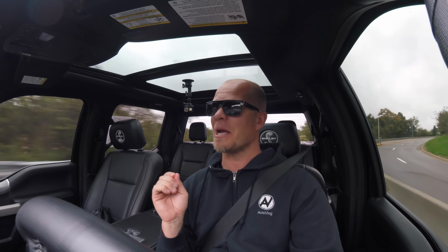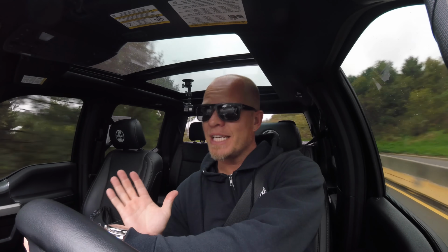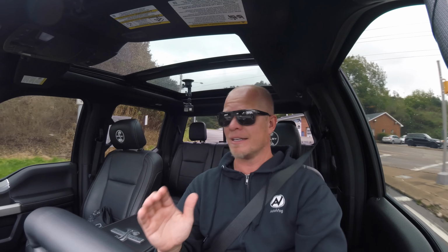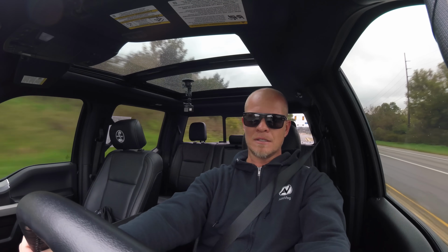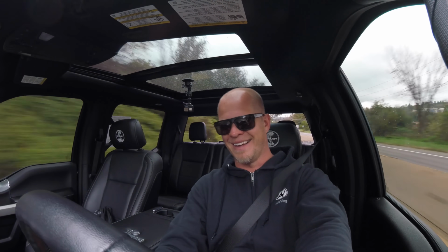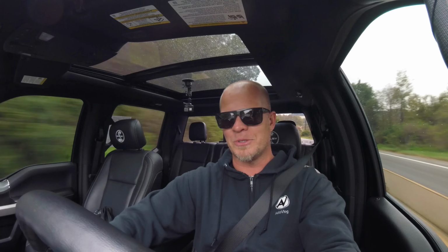It's absolutely amazing. Now, I drove a 560 horsepower GMC Sierra. That was the Callaway edition, and I was pretty blown away by that truck. But this has 200 more horsepower. We're gonna put it in sport here for the transmission.